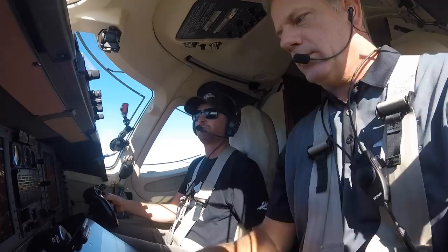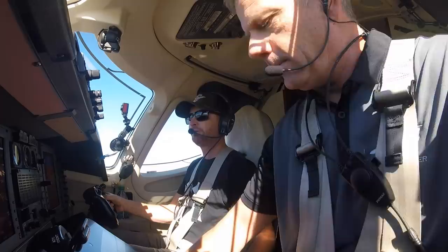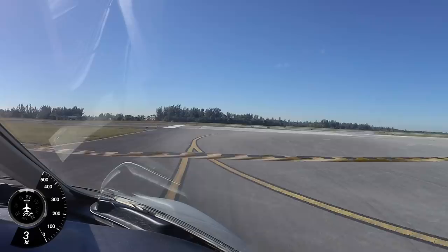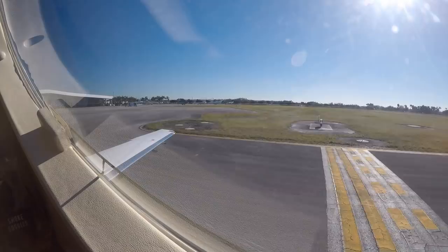Okay, you got it. All right, my controls. Your controls. Cleared for takeoff, runway 30. We're going to do a left turn, and then VFR to the east. We'll go to 1,000 feet to be clear of Class Bravo. It will come quickly, so I will probably remind you to clear to the right and left. Clear left.